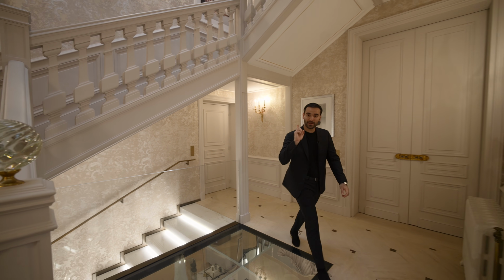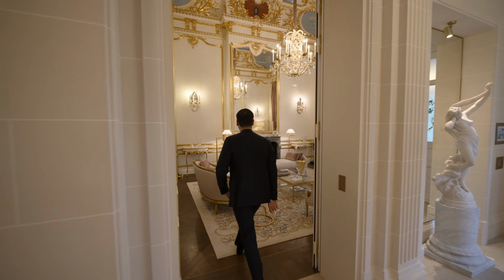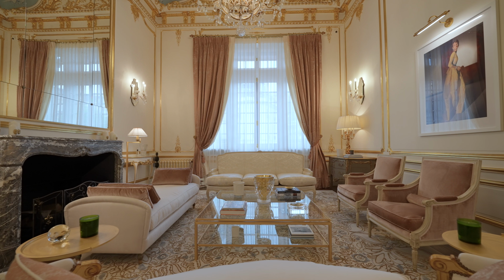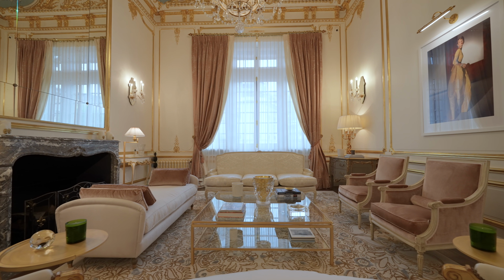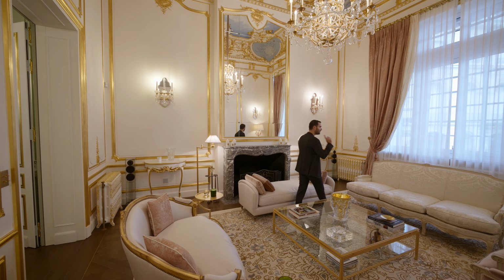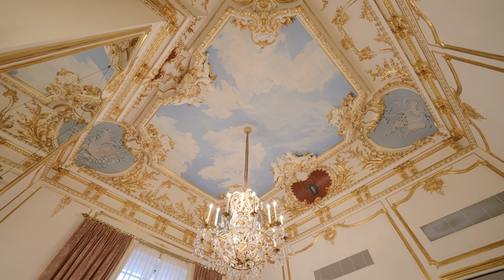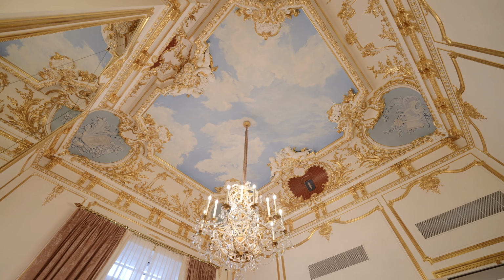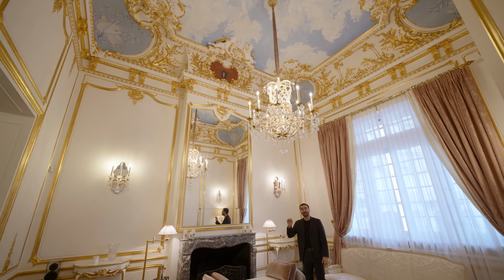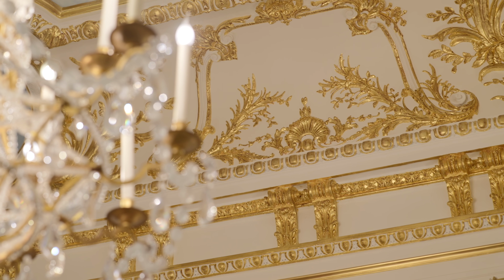Now, I want to bring everybody back to the entry and start our tour with this door here that opens up to the formal living room area. Very spacious and elegant space. I love the furniture setup here, marble fireplace, and if you look to the ceiling here, you can see this beautiful ceiling fresco with all these plaster details, and the gold coloring that we see on the walls, which creates a nice contrast, is actually real gold. Those are gold leaves, which is kind of crazy to think.